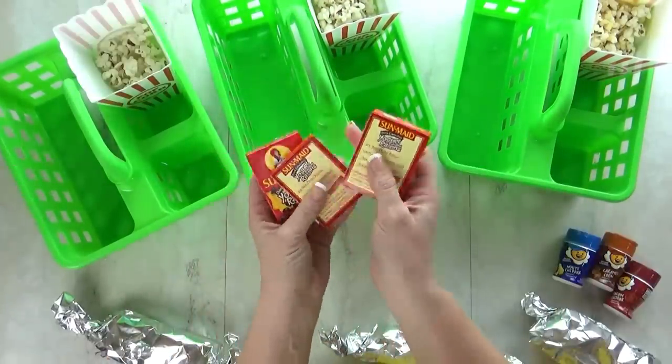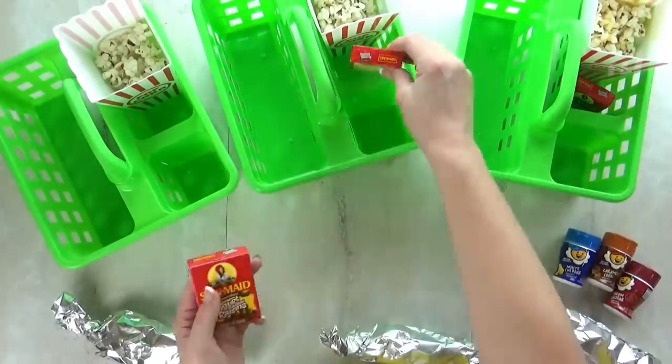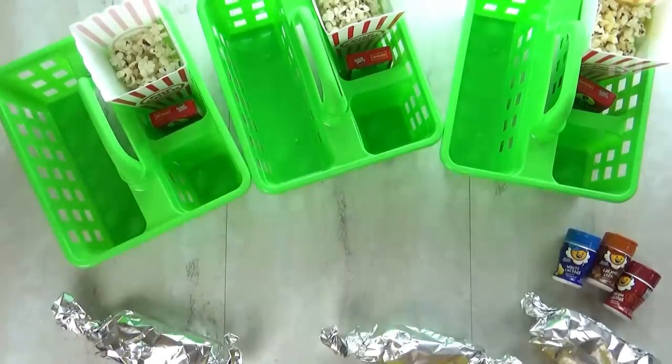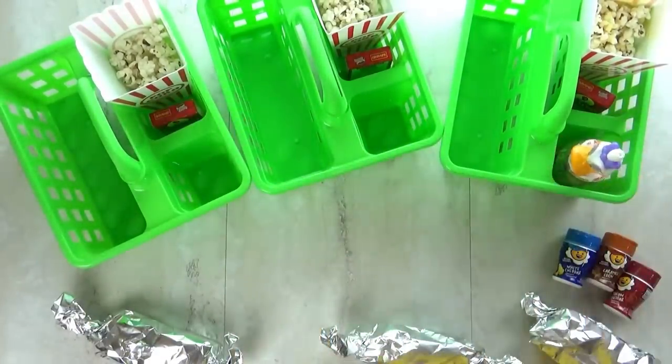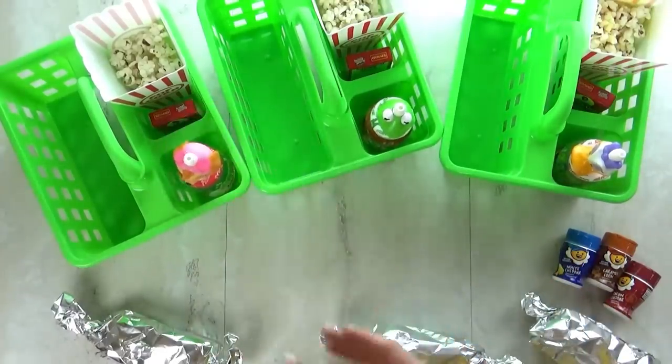Also in today's lunch, I'm gonna give the kids some chocolate covered raisins. I just have a very small box that's perfect for a lunch. I always love chocolate covered raisins when I'm watching a movie. Of course, we have our special drinks today. These have really cute characters on them and the kids each picked out their own special character.